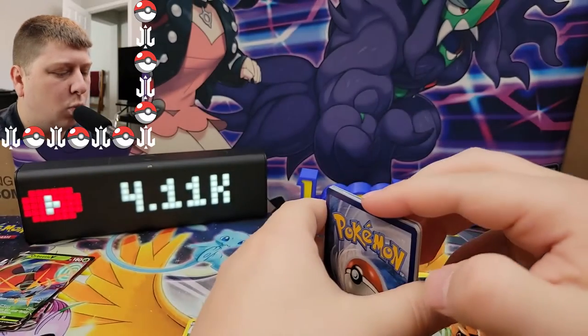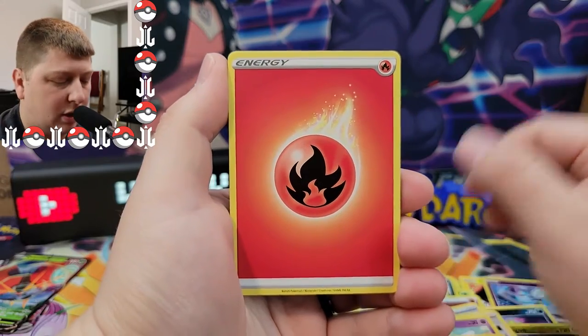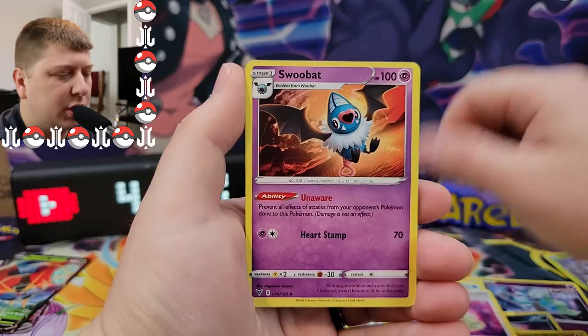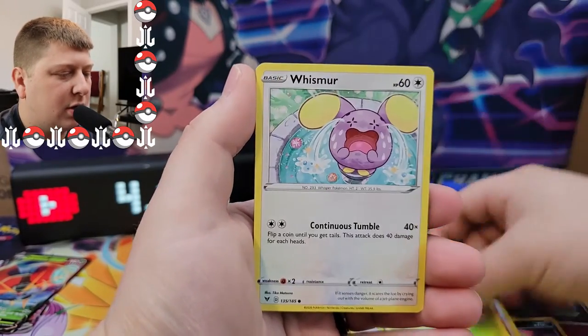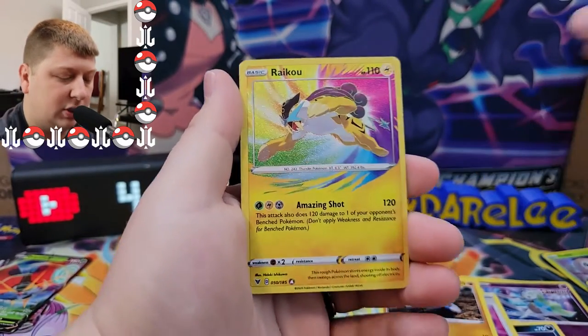We're going to go with a water. Oh my gosh. It's literally the exact opposite. It is what it is. We got a Cramorant, Drone Rotom, Swoobat, Miltank, Wooper, Nincada, Whismur, Drilbur. Ooh, I forgot these existed. A Raikou.